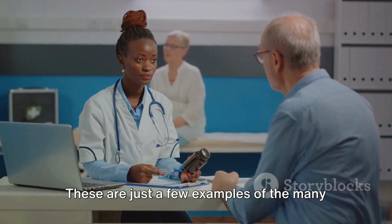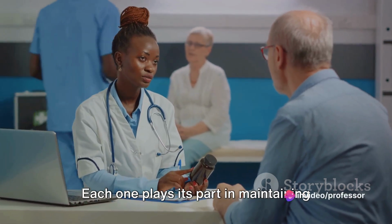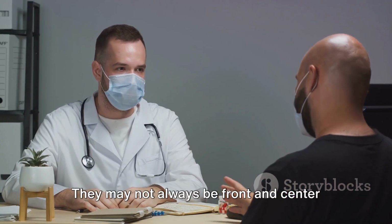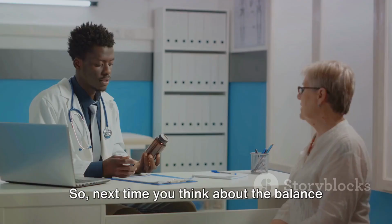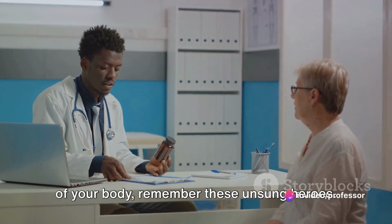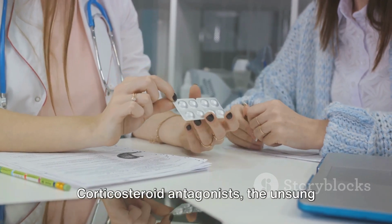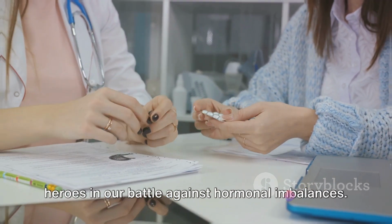These are just a few examples of the many corticosteroid antagonists out there. Each one plays its part in maintaining the delicate balance of hormones in our bodies. They may not always be front and center in the limelight, but their roles are crucial in the grand scheme of things. So next time you think about the balance of your body, remember these unsung heroes. They're quietly working in the background, ensuring everything runs smoothly and stays in balance. Corticosteroid antagonists, the unsung heroes in our battle against hormonal imbalances.